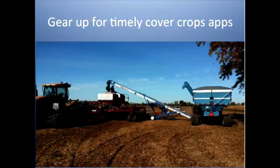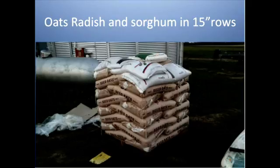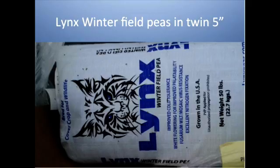We did a bio strip till crimp cover crop experiment. Talked to Erin about this. In our 15-inch rows where we're going to plant corn, we wanted something that would winter kill. So we planted oats, radish, sorghum in those 15-inch rows. And then in between, in the twin fives, we actually have lynx peas, which is a pea that should overwinter. And then when the corn got about 3 leaf stage, we would go in and crimp those peas and try to kill them, and then provide a bunch of the nitrogen source.